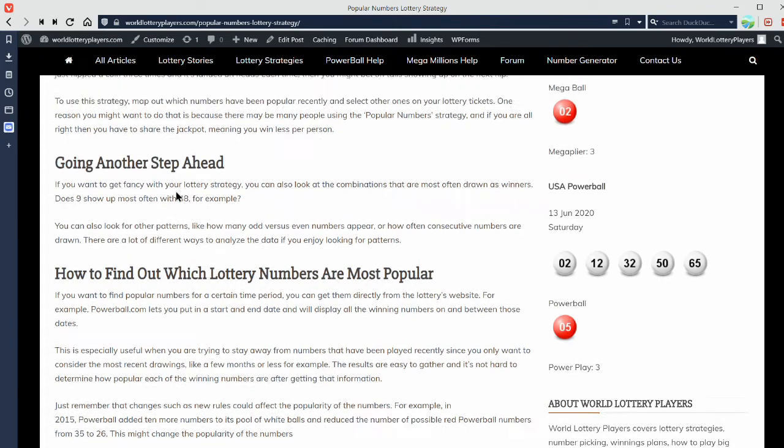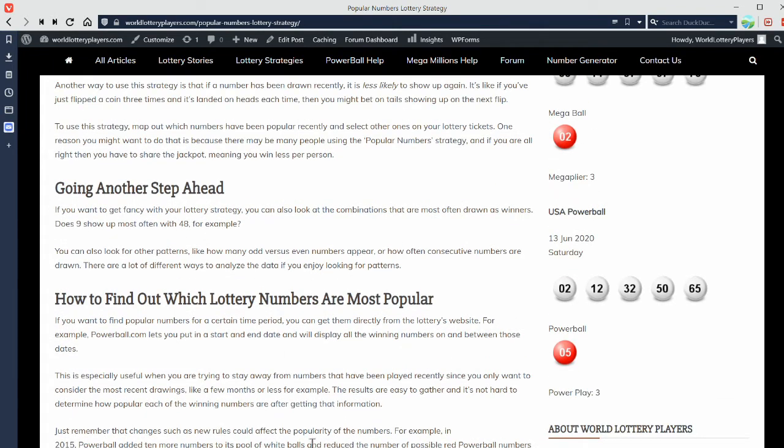Let's say, for example, that you look at the statistics back to 2015 for the Powerball, and you see that 35 and 26, for example, come up very often for the Powerball, more often than other numbers. So when you're picking your 5 numbers for the pick 5 part of Powerball, then you may want to include 35 and 26 every time.